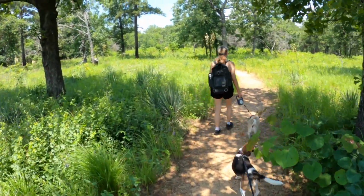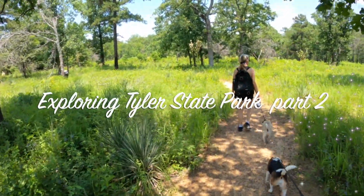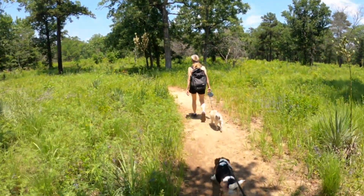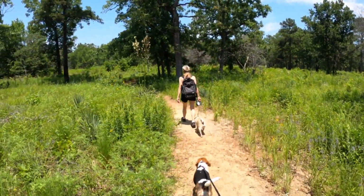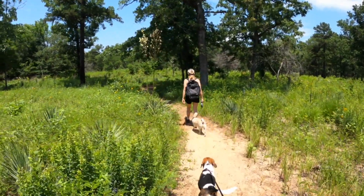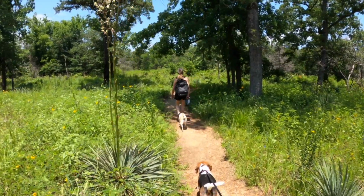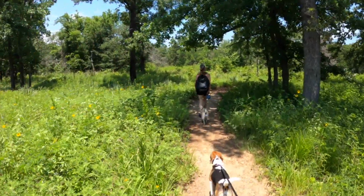We're on the Blackjack Trail now, guys. Since we got our old man dog with us, we decided to do this trail because it's only a third of a mile long. And I think he can handle it. If not, we'll turn around and come back.